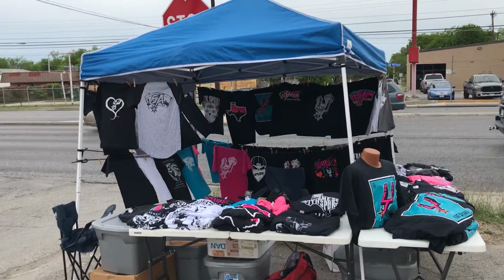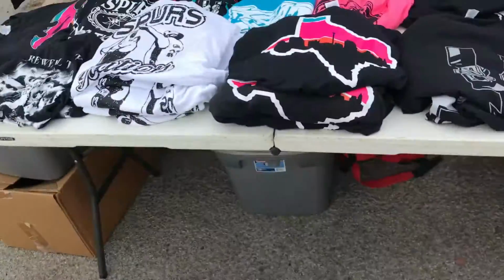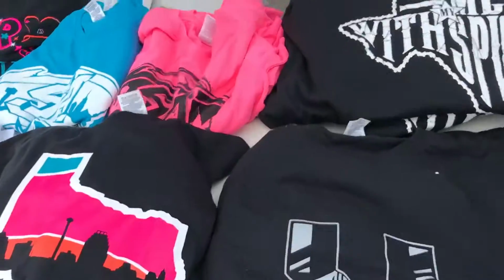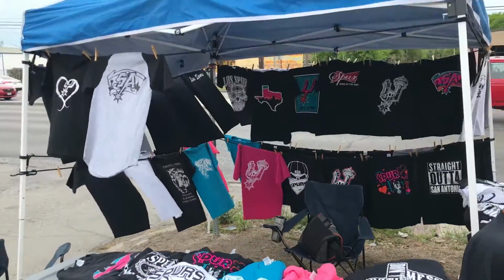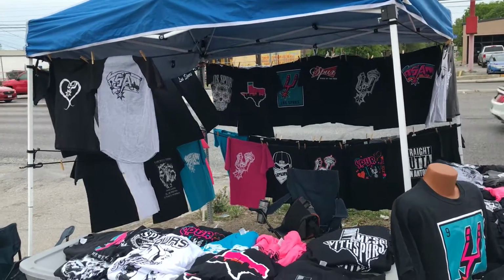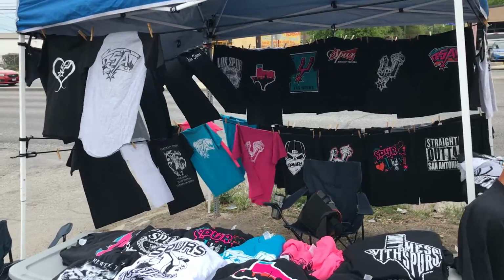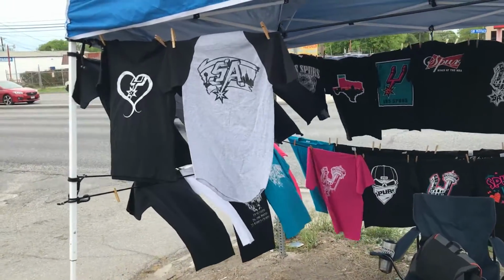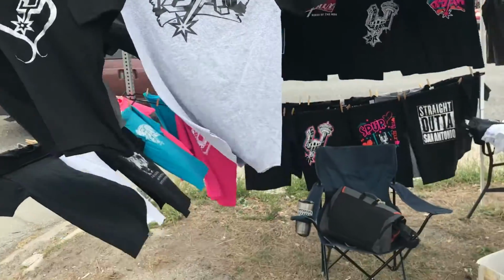So I started this hustle about 5 years back. I know this concept might be a little bit foreign to some people, or most people for that matter, but it's a real big thing in San Antonio come playoff season. Up and down the busy streets, the major streets, there's a bunch of tents just like this one set up selling Spurs shirts. And these are, I would call them novelty Spurs shirts.